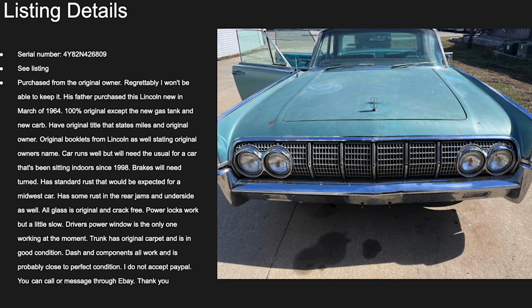The serial number there is that 4Y number. The listing basically doesn't have a lot, and this is one reason why I do like Bring a Trailer, because they kind of handhold the owners and the sellers a little bit to give them enough information to kind of paint a picture, a story, if you will, of said car. But basically, what this person goes on to say is they purchased it from the original owner. It's pretty much what they're saying, 100% original, except for, of course, a new gas tank and a new carb. They do have the original title.